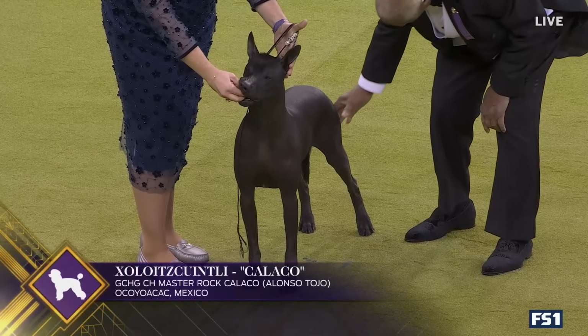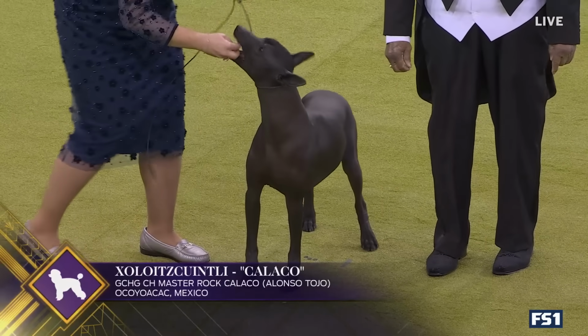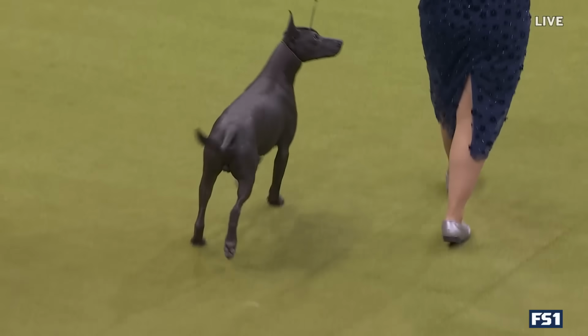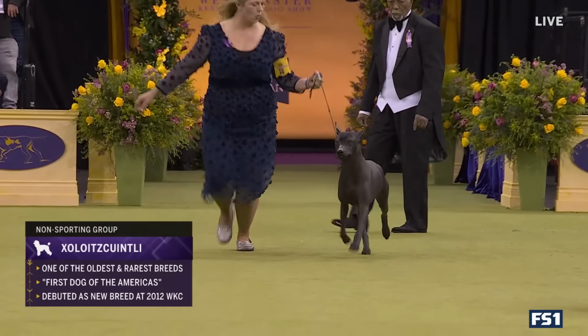This is Xoloitzcuintli, number 17. It's the last of the group, the 21 dogs in the non-sporting group. And this is a return winner. This is his third year winning.